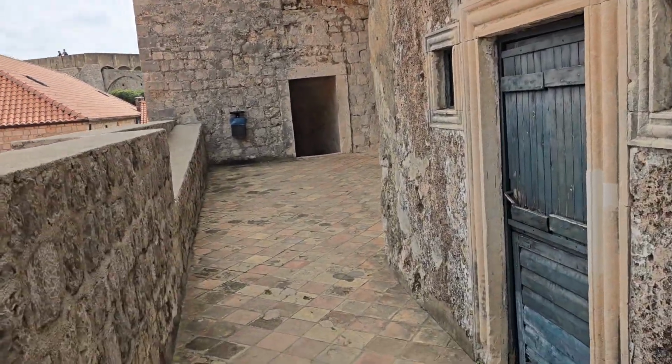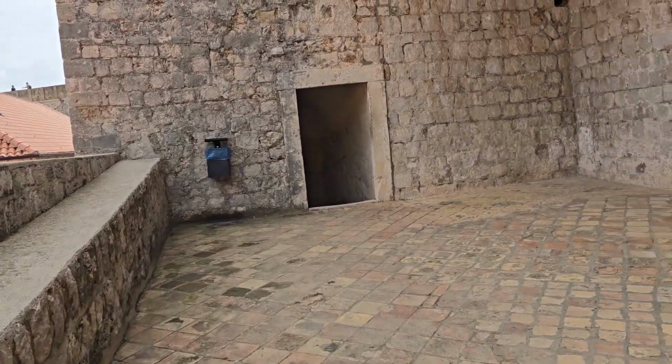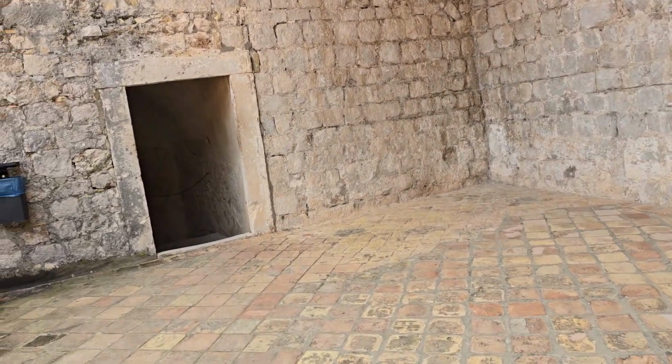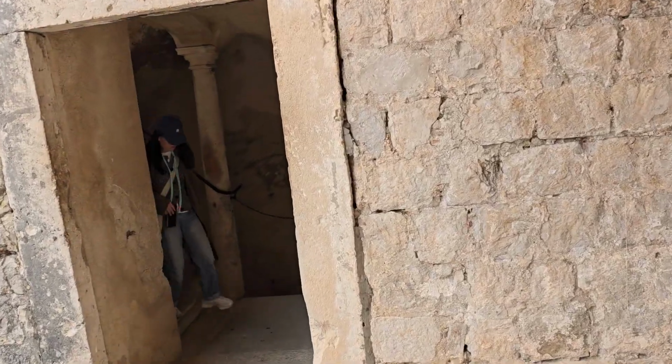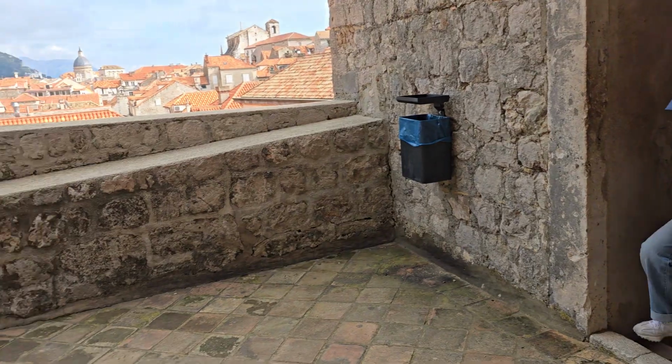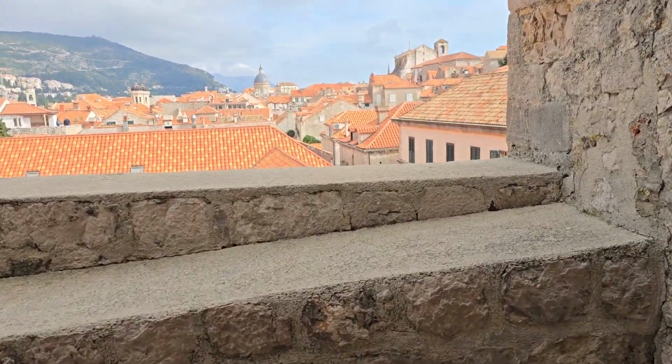Okay. Defensive fortress talaga ito siya. Ito yung outer na layer. Kaso going here, area.